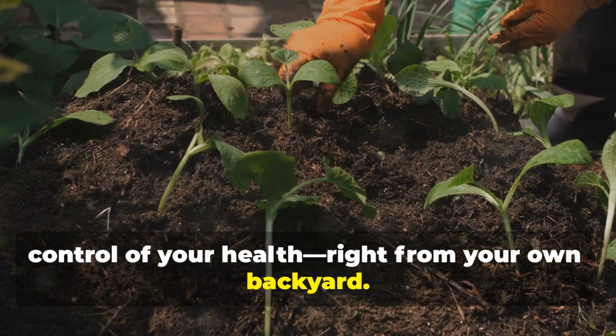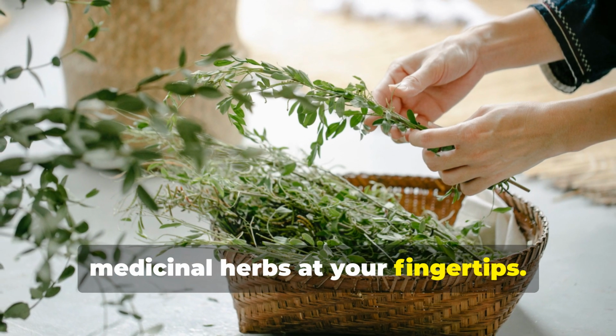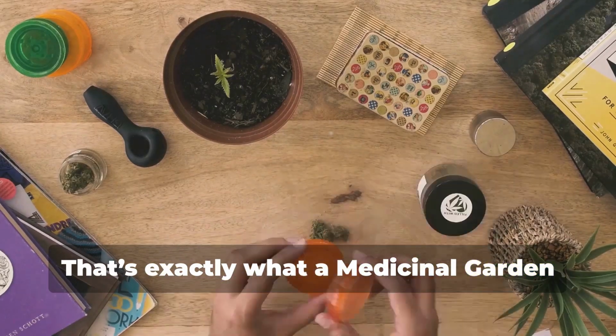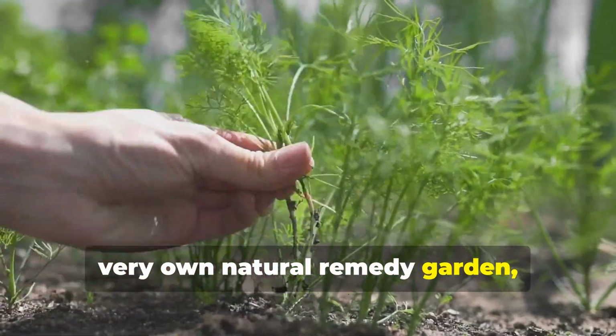Imagine having a personal pharmacy of medicinal herbs right from your own backyard, at your fingertips. That's exactly what a Medicinal Garden Kit offers. Let's explore how you can cultivate your very own natural remedy garden, save money, and boost your wellness.